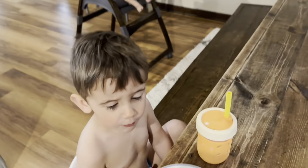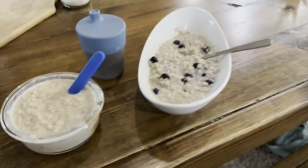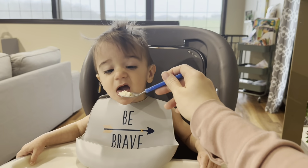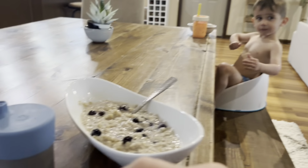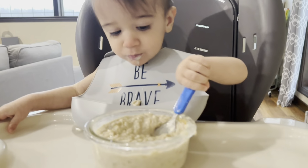And finally, it's time for some breakfast. So the little one, our baby, is still just starting to learn how to eat on his own. So typically I'll either feed him or let him try. And as you can see here, he is about to get really messy, but he loves it.